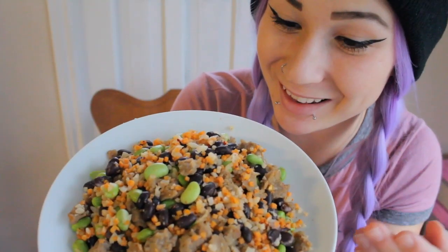Look at all these colors, it looks delicious. Might be awesome, might suck, we'll see. Okay, seriously you guys, this faux veggie sausage is incredible. It tastes exactly like regular sausage. I fried it up with my veggies and it tastes awesome.